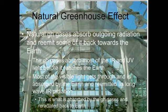Now, once it gets to the surface, some of it gets reflected, depending on what the actual nature of the surface is at that point. Some of it gets absorbed, and what gets absorbed then gets re-emitted by the material on the surface of the Earth as infrared radiation. Now, if you remember what we perceive infrared radiation as, we perceive it as heat.